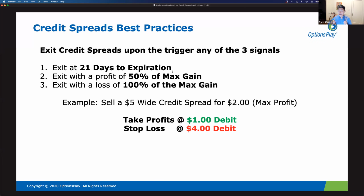And it's so important for investors to keep these types of rules handy whenever you're trading these strategies, because I know if you don't have these rules, you're going to be sitting there in front of your screen. When the stock goes in your favor or goes against you, you're going to be asking yourself, should I get out? Should I stay in? Should I get out? Should I stay in?